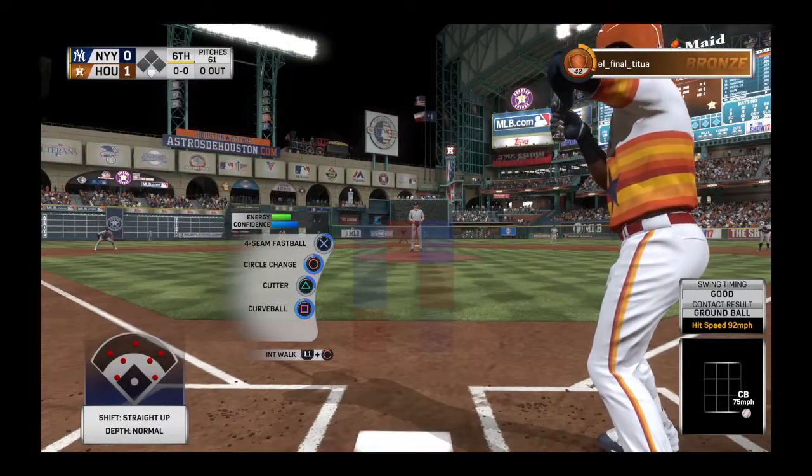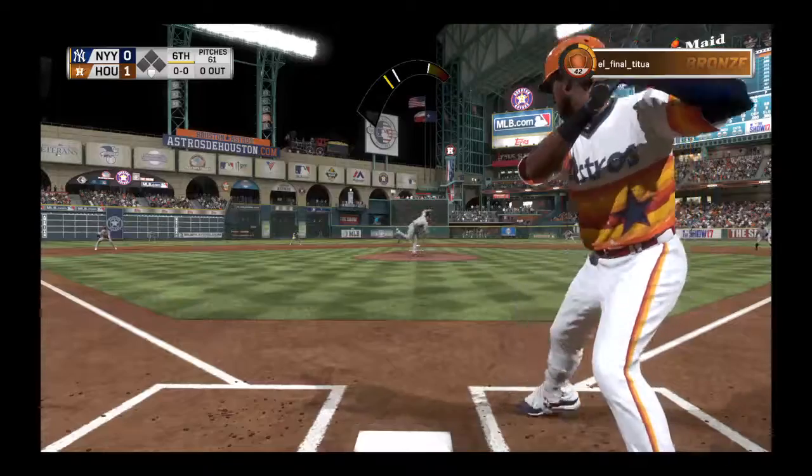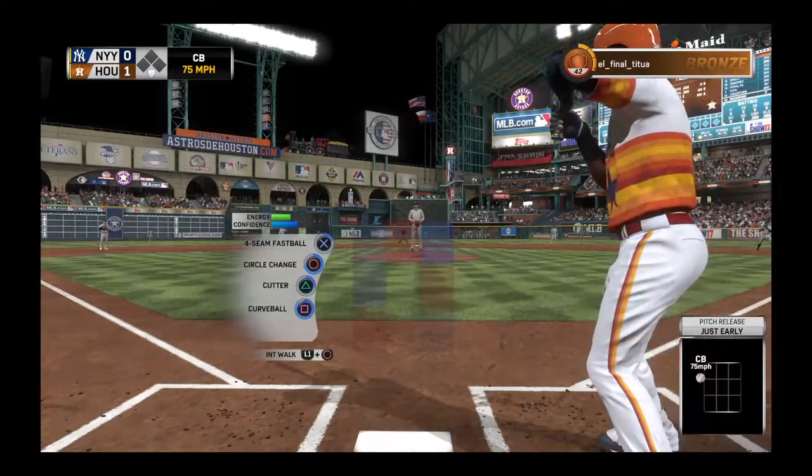Digging in once again, number 1. He started out the evening 0 for 2 so far. Second baseman, number 1. And he just misses with a curveball.